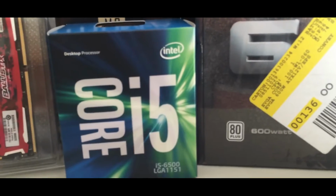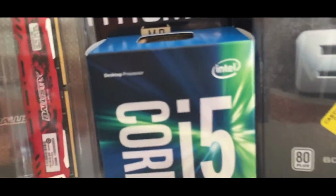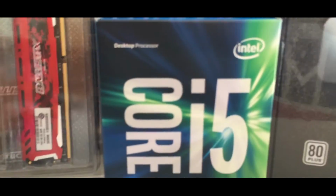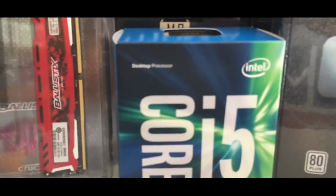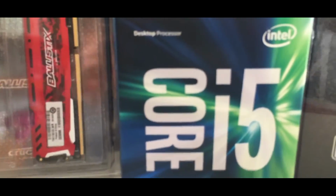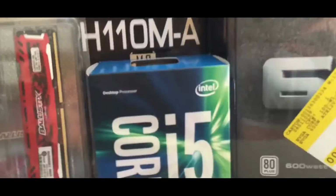Our processor is an i5-6500 Skylake 14nm CPU. I know Kaby Lake and AMD Zen are right around the corner, but I really don't feel like waiting. Kaby Lake only offers about a 5% increase in performance, and I don't really care about that. And then Zen, we haven't really heard much about it, and I'm not going to be waiting that long.